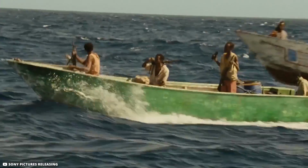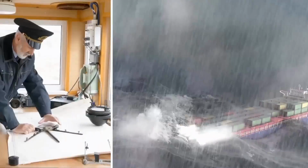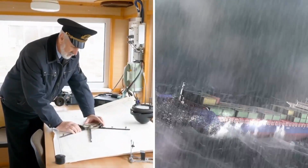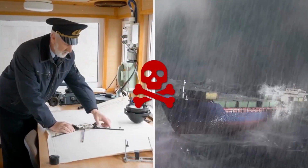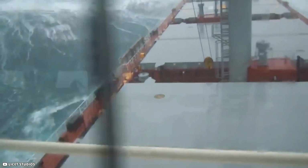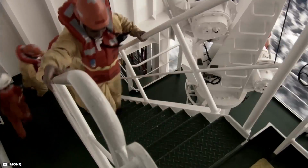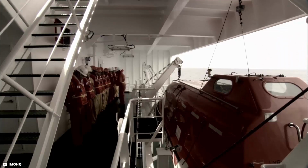However, piracy is not the only danger that commercial vessels face at sea. Inclement weather and ill-fated decisions could put any ship, regardless of its size, in grave danger. When such situations arise, the most common solution is to abandon ship. The crew and passengers are evacuated using modern lifeboats that have evolved significantly from their historical counterparts.